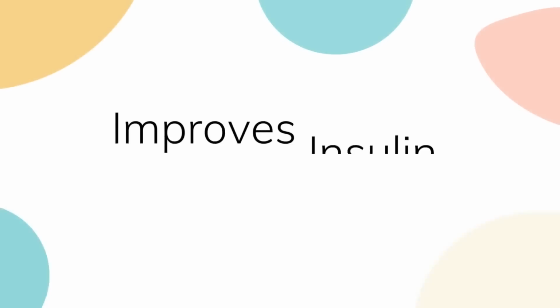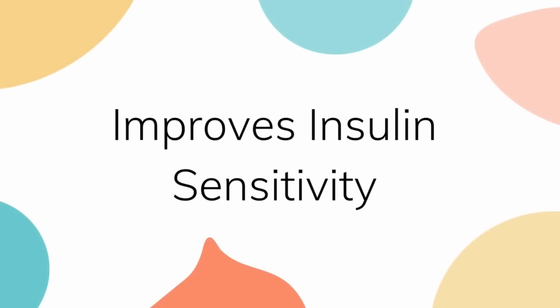Okay, third one. This is for those weight loss people. Let's dive into insulin sensitivity and really talk about what apple cider vinegar can do here. This was really interesting to me: apple cider vinegar improves insulin sensitivity specifically after a high carb meal.